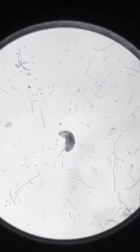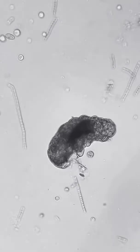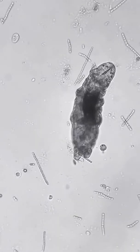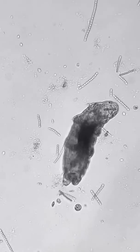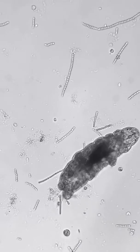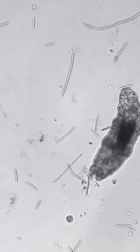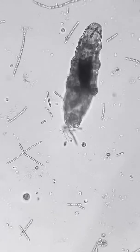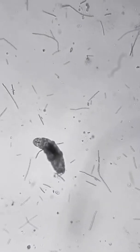Yeah, that's a tardigrade for sure. Because of the light, let's see. Amoeba, can we see them? Well, yeah, because of the light, because they're real clear. No, they're dark. Actually, amoebas are fairly dark.